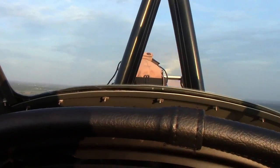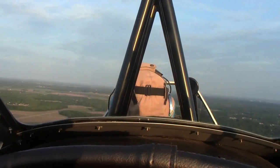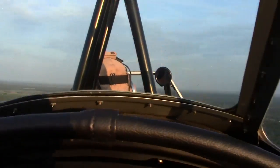The PT won me over with the open cockpit, with the inline engine. They had a good history of safety and simple enough for me to maintain and economical enough for me to run, so I never looked back. That was the airplane of choice.